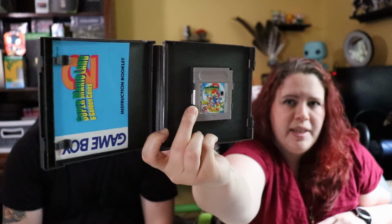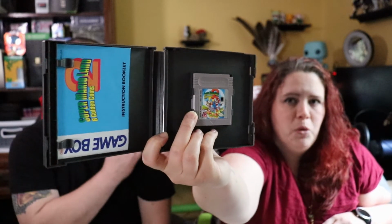But since I don't have the cardboard boxes for them, I got these repro cases that are just like the DS style ones. But the cool thing is, I don't know if you'll really be able to see, but they have clips in them, and it's actually molded to fit the Game Boy games. So they're not going to be sloshing around. It's just a very nicely presented case. And they're not that expensive. I think it was maybe $6 or $7 a case with the artwork. And they fit nicely on a shelf. Yes. You can do those. I did last two.